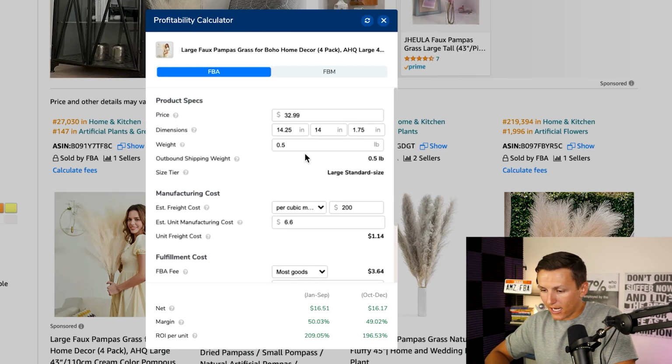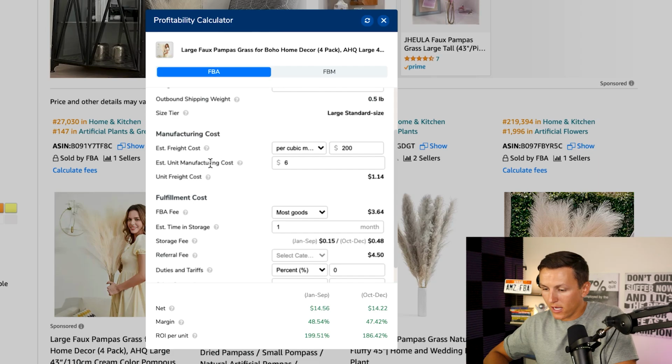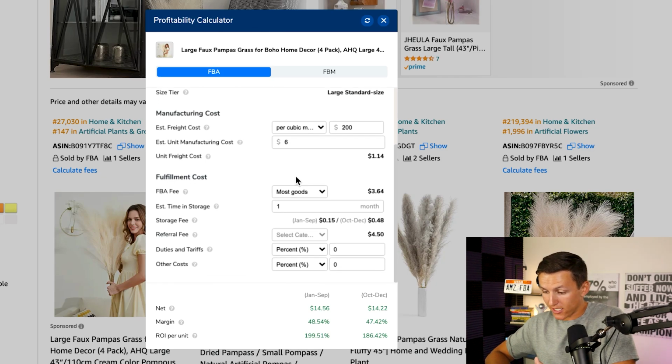As you can see, it gives us the price of the product. So that's one thing that's important. We need to know, are we going to sell this product for 30 bucks, 35 bucks? Are we going to sell it for maybe $29.99, let's say? And if we continue to scroll down, there's the estimated unit manufacturing cost. This is where you would get quotes from the supplier. Once you get quotes, you'll enter it right here. So this is $6. And with that information, it's going to pop out our margins.